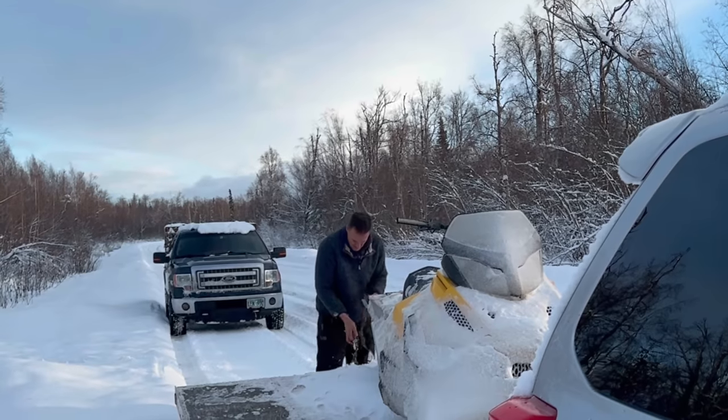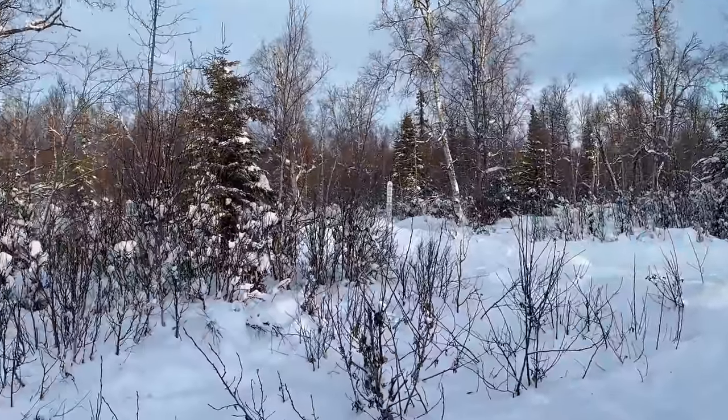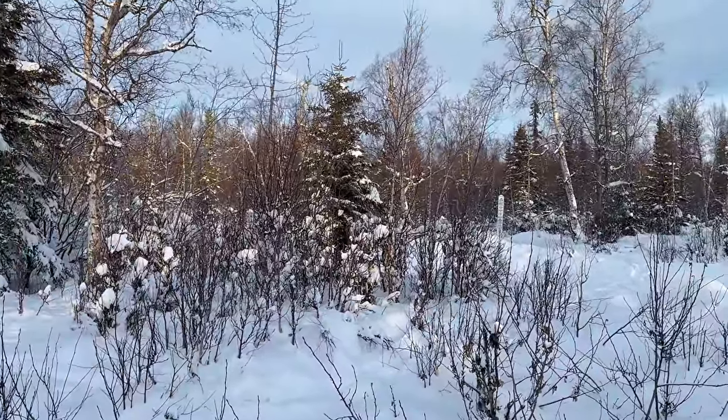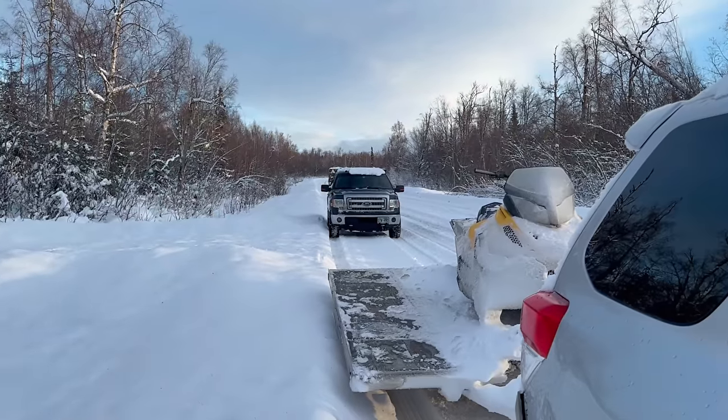It's not freezing cold though. No, that's right. And the lake is right over here. So we're gonna load everything into our sled and snow machine over.